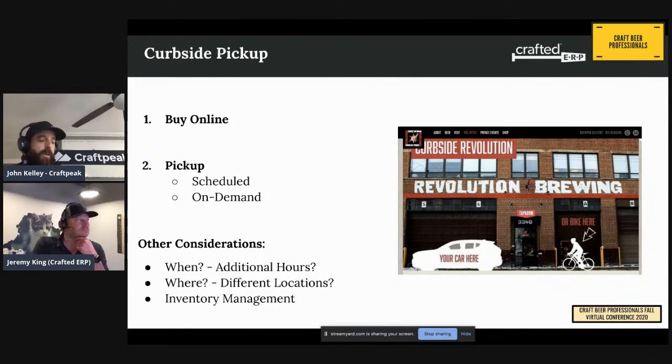Do you have a separate location? Is there a separate line? Since these orders have already been paid for in advance, is there a kiosk that they can go to just to fulfill or pick up the orders? A lot of strategies that our breweries are putting in place right now just to maximize the workflow. So not only think about when, but think about where and how you're going to be trying to create a great experience for the customers without cannibalizing the taproom business.